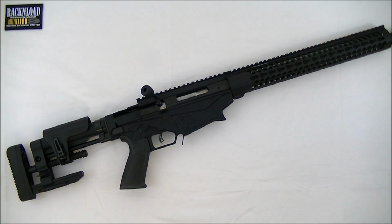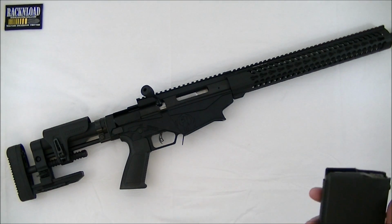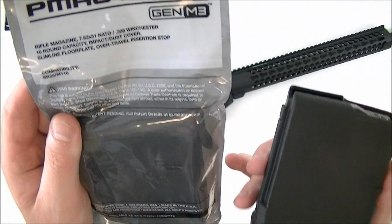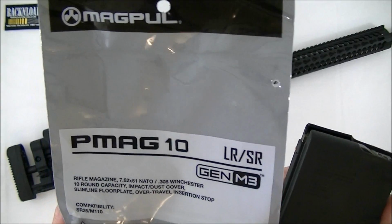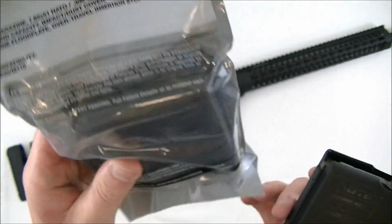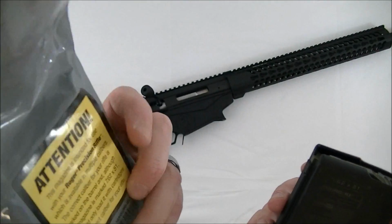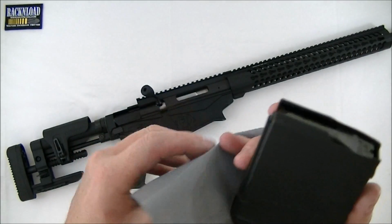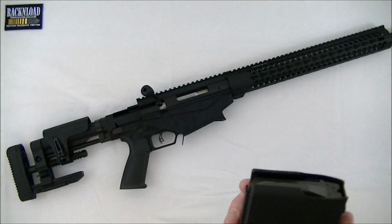Now, you are supplied with 2 magazines. Where have I put them? Here's one. And like I said, this is a brand new rifle, guys, so I had to get one out of the bag. This one is still sealed. Magpul P-Mags you're supplied with, so that is cool. These are 10 rounders, and 2 as well, which is really good.